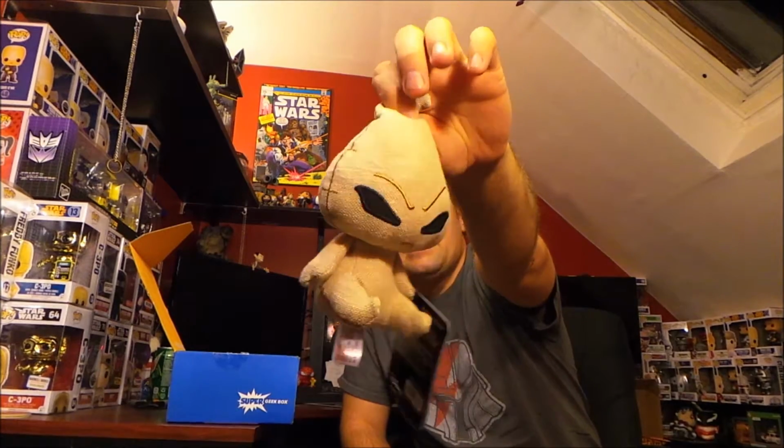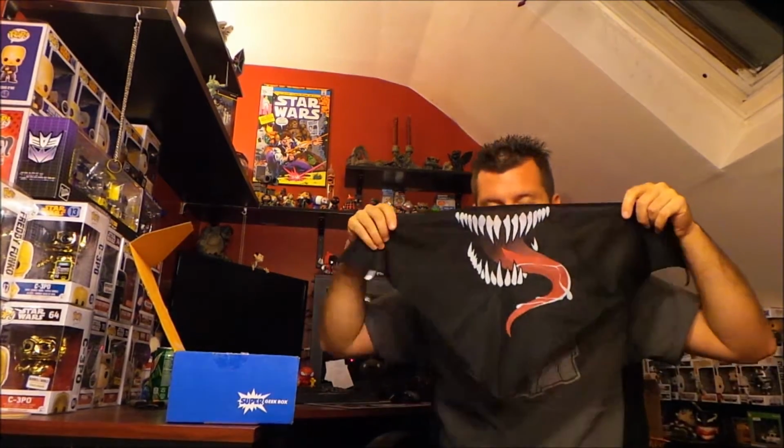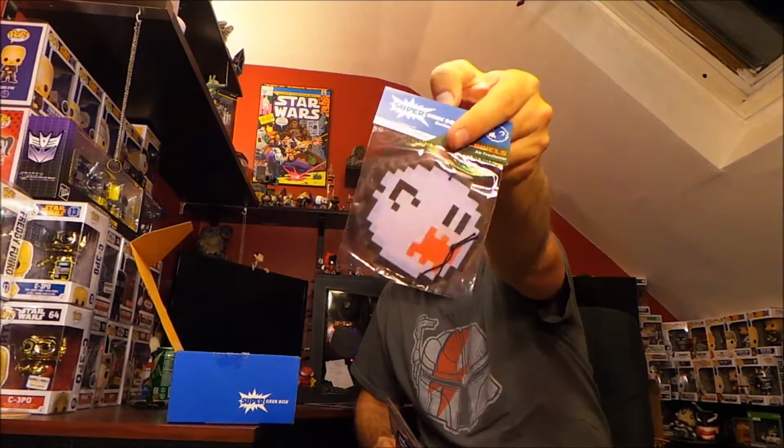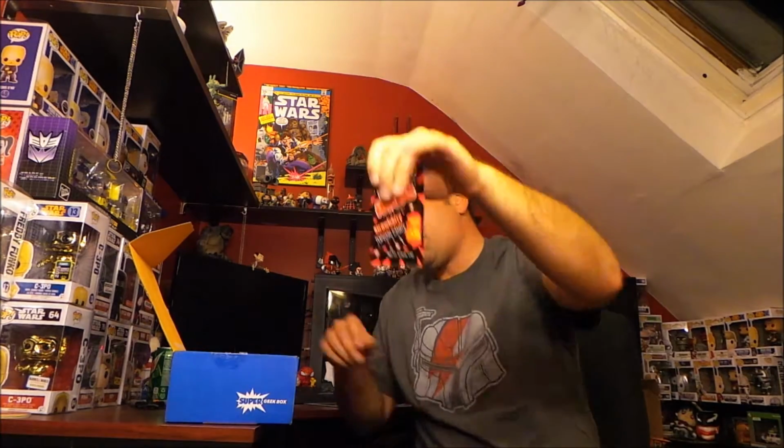Otherwise, I got a Nightmare Before Christmas Mopeez, and you could have got one of like 3 or 4 of them. This Venom bandana thing, you put it over your face. And it's smelling better than it did originally because I let it air out for a long time. When I originally got it, I couldn't even keep it on my face. But it smells much better now. So there was that. An air freshener, which is a ghost from Mario. And Pop Rocks.